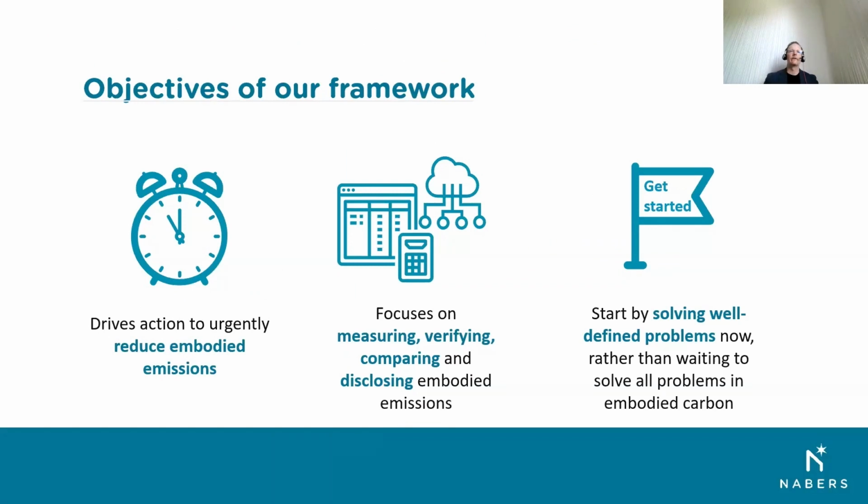So after speaking to a lot of people, what we heard is that we need to do something now. We need to do something fast to reduce embodied emissions. We can't stuff around. And secondly, we need to do the stuff that NABERS already does really well for operation, but we need to do that for embodied carbon.